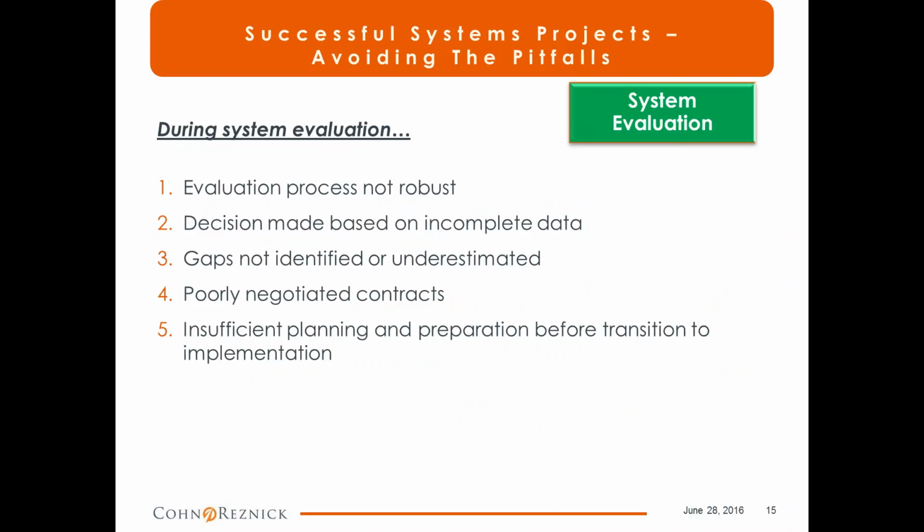In terms of system evaluation, I'll just touch on a few highlights because a lot of it will be covered in the detailed methodology. But one thing I'll call out here is number 4. There's a lot of focus on features and functions, and then when we get into contract negotiations, it's very much focused on software price. And as you saw in the software costs, a lot of it is more on the implementation side, and there's a lot of other things that go into a software contract beyond price, terms and conditions.